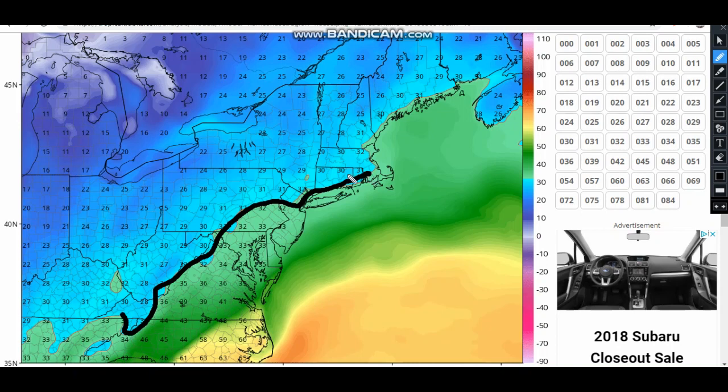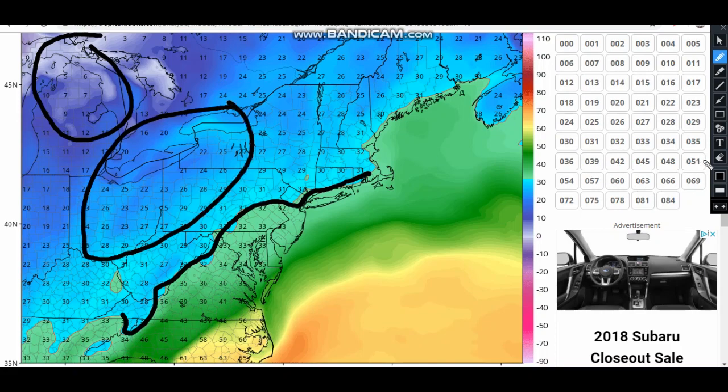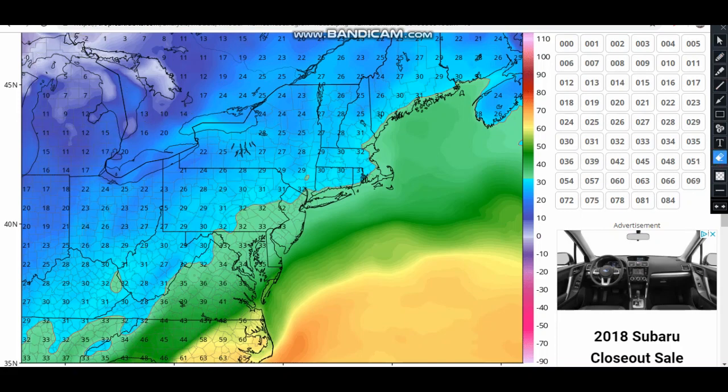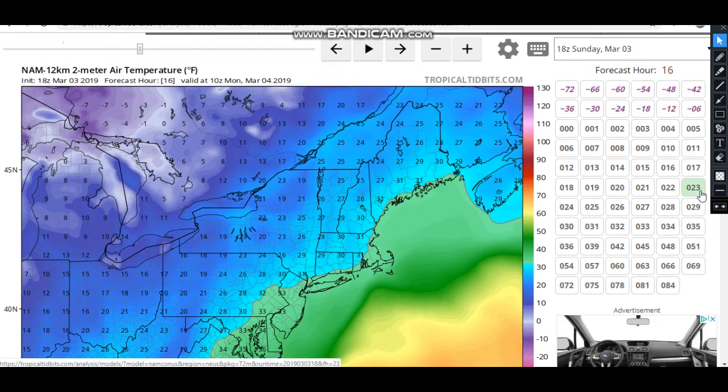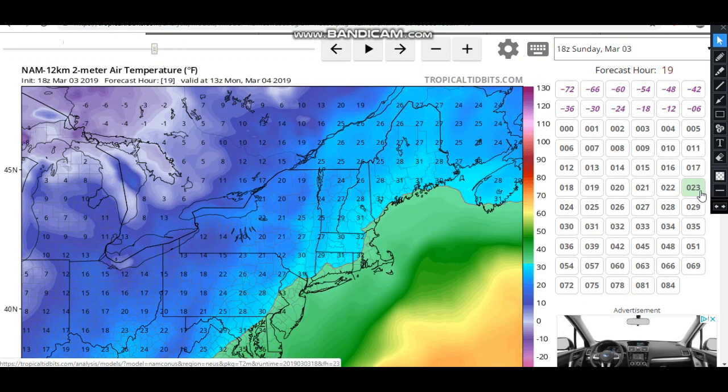I don't think it will. But you can see the cold air comes right on the backside. Single digits up in Michigan. I'm not saying that's too abnormal, but it's a little cruel. You can see air is getting in the 20s, and this isn't even the coldest part of the day. Okay, this is the coldest part of the day, right around there.